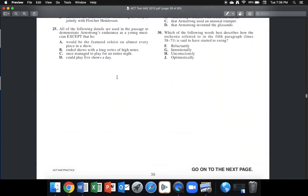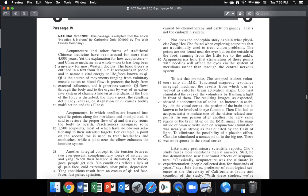Scrolling down to the science passage, it is usually pretty fact-heavy. This one is called Needles and Nerves, and it's essentially about acupuncture. And so one of the things that you want to do, you don't want to save this for last if science is your main content area that you're most comfortable with. Especially if the topic's interesting. Sometimes, even though social science or prose fiction are typically better for me, if the science passage is about something that I really like, I may even do that one first. And so you want to go strategically through the questions.